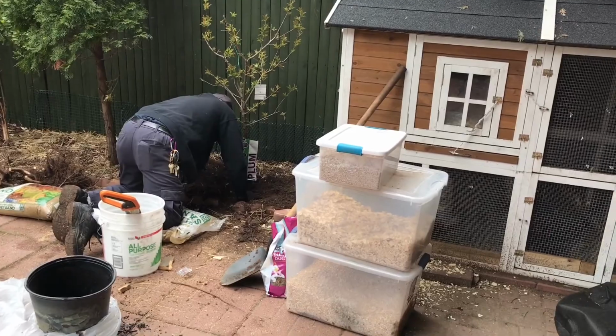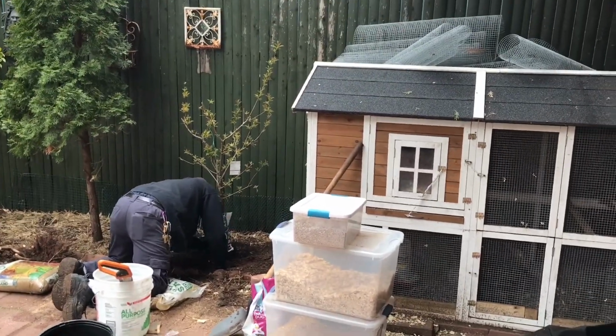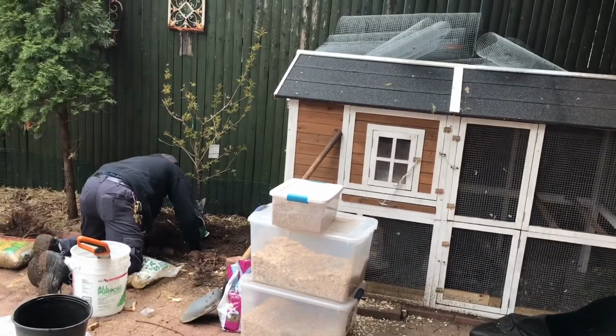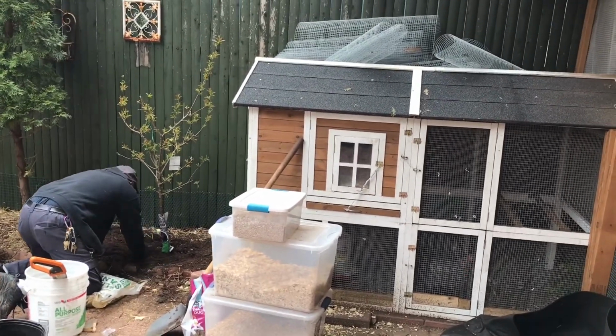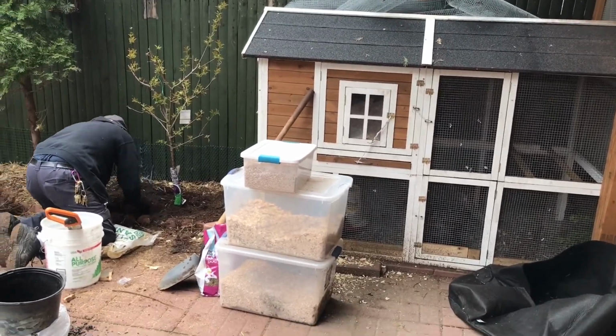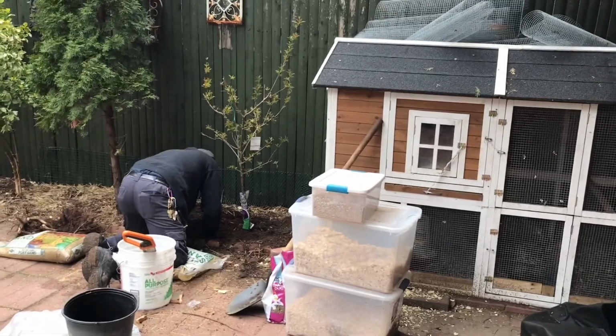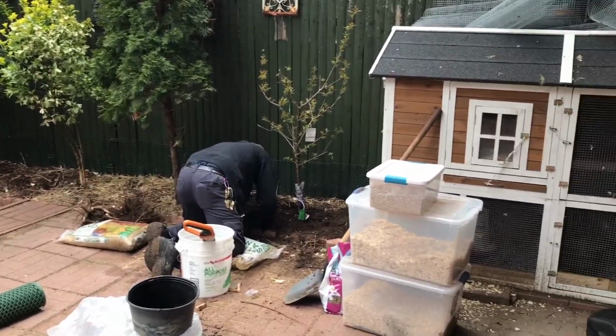And I like the fact that it's right next to the coop, you know, so it'll have some little pink flowers when they start to flower, and that should be a nice little sight here. And we'll have some fruit, you know, besides the vegetables.